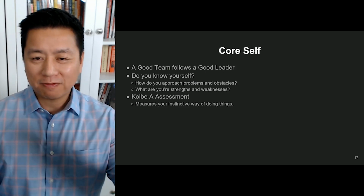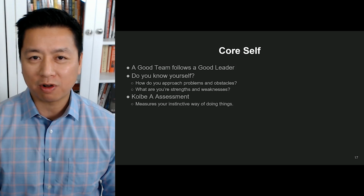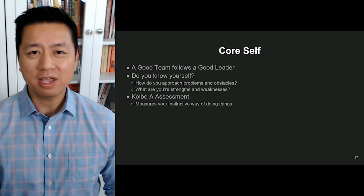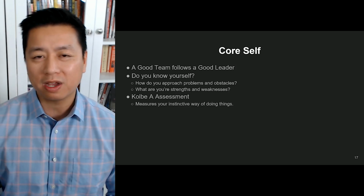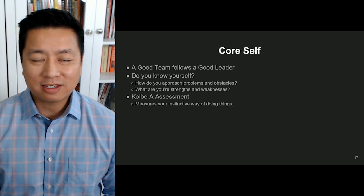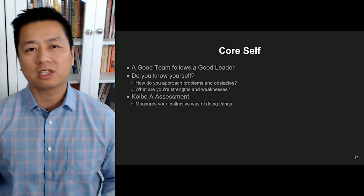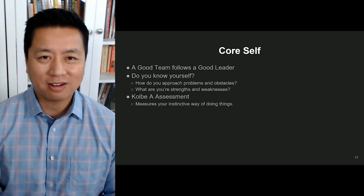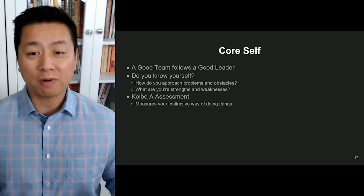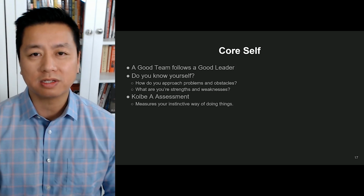A good team follows a good leader. And here's the thing: when you're a practice owner, you sign yourself up as being a leader. Whether you want to be a leader or not, once you commit to opening a practice, you are committing to becoming a leader and trying to become better. And that means being able to talk to your team, relate to your team, inspire a team. All those things go under leadership. But before you go there, do you know yourself? Do you really know yourself? Like, how do you approach problems and obstacles that come into day-to-day in the practice? What are your strengths and weaknesses?